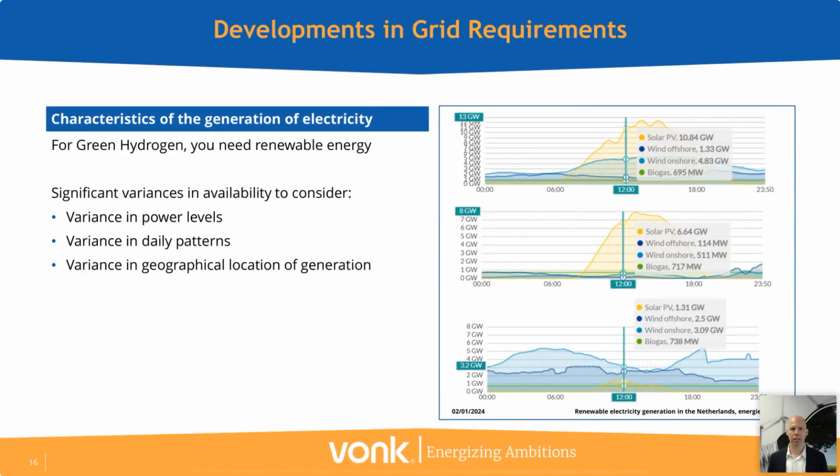So if we look at the generation of electricity, there are a number of variances that we need to consider. Obviously, if you look at green hydrogen, you need renewable electricity, so it is really dependent on the availability of this kind of electricity. And it's quite varying for different days, different times, and different seasons.